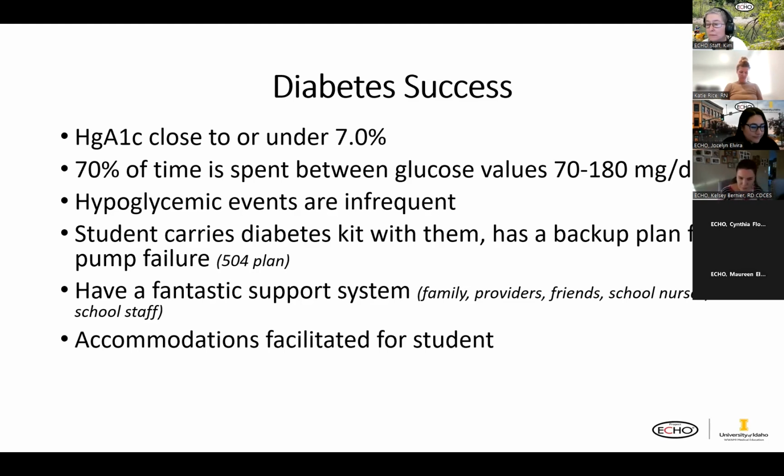So, things like that. Of course, having a fantastic support system matters, because diabetes can be a very tedious disease, and the more support they have from their friends at school, school nurses, and school staff, I think that's really important. And then, just the accommodations that we facilitate for students at school, and again, the healthcare plan and 504 plan. So that's our diabetes success goals. Go ahead and go to the next slide.